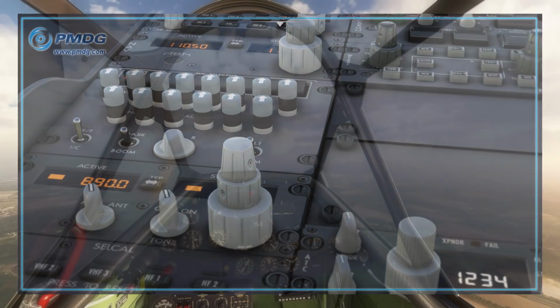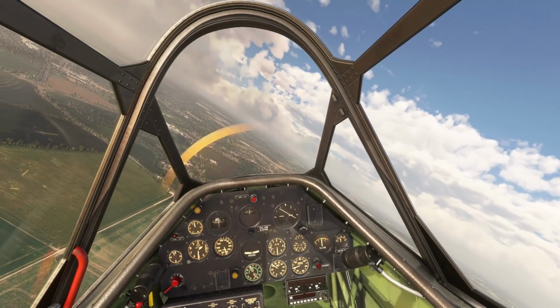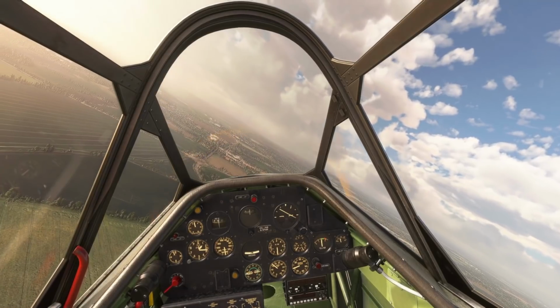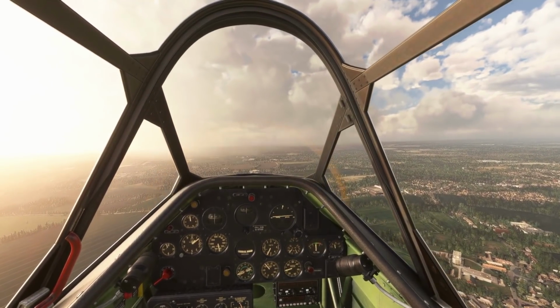Now of course these screenshots do show some colour. For those of you worried about PMDG's DC6 on the Xbox, they're still waiting for Microsoft / Asobo on this. And as soon as that's fixed, it will be back on the marketplace, but of course they offer no timeline.